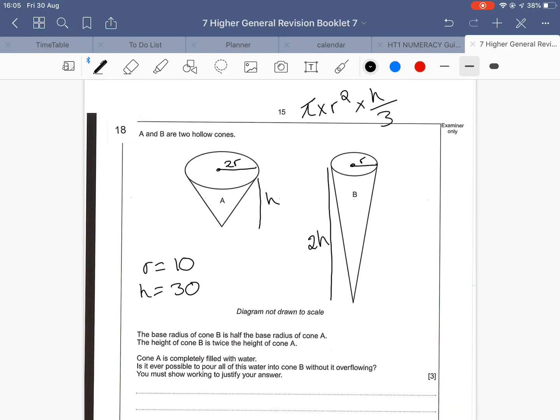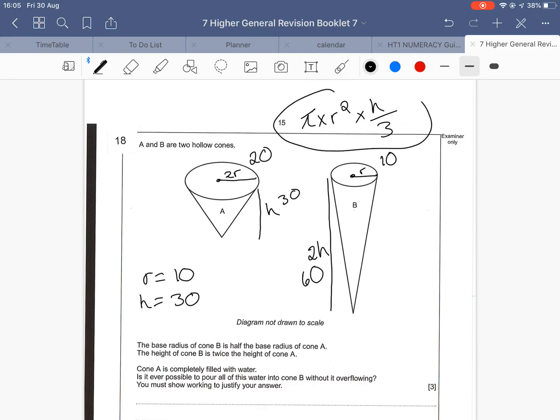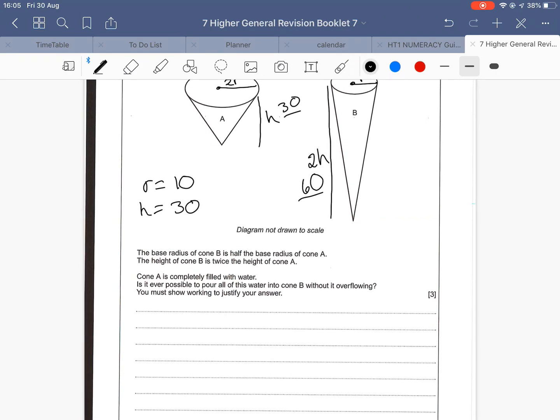Okay, so for A, R is 10, so 2R is going to be 20. H is 30, so I've got my height. I've got R is 20, H is 30. For B, I've got R is 10, because there's only 10, and 2H, so that's, oh, not 30, 60, double it. Okay, so I'm going to input both of those numbers into this, where R is 20, R is 10, H is 30, H is 60, and see what I get.